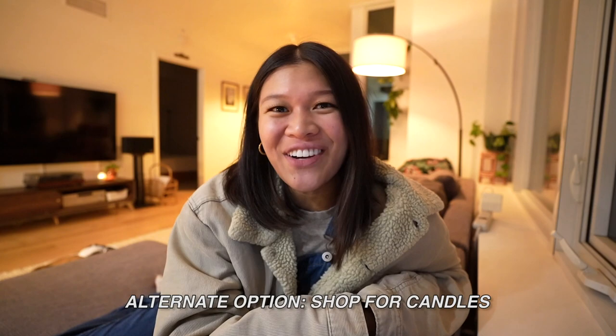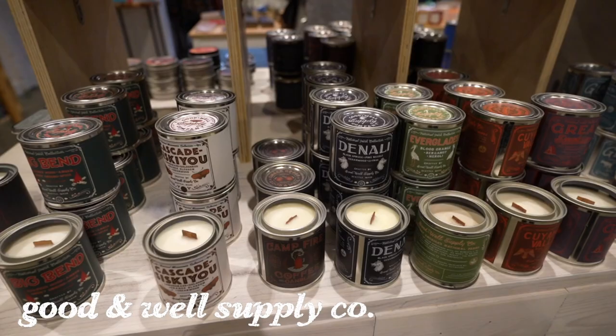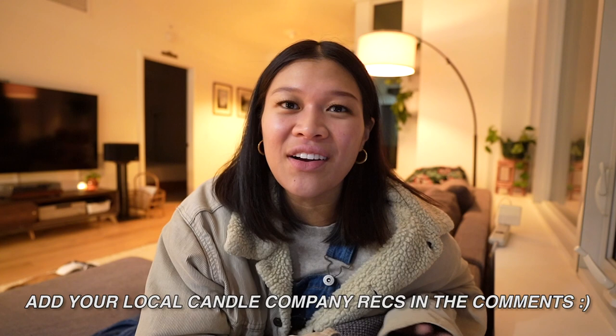And then if you don't live here or don't want to make candles, you can shop for candles. Good and Well Supply is one of my favorite local brands. I love their candles. I have mentioned their National Park series, I think, in a couple videos before. I know they have a shop in Ballard, which I have yet to visit. If anybody also has any other local Seattle candle company recommendations, please let me know in the comments below too.